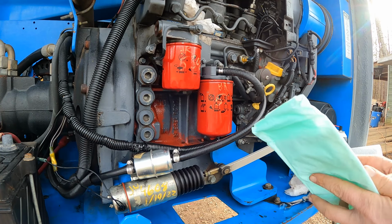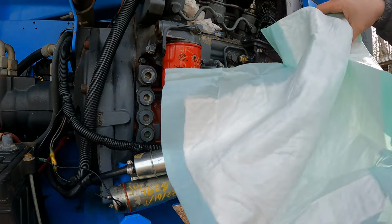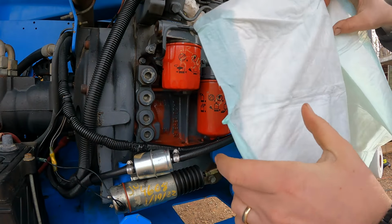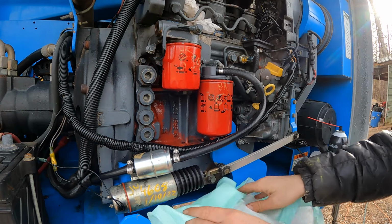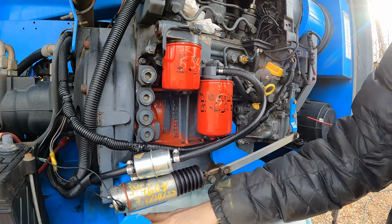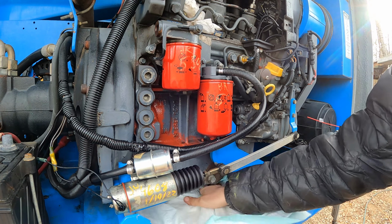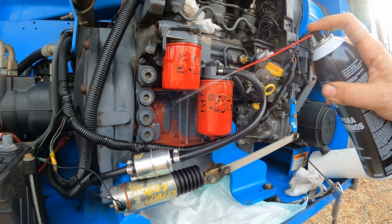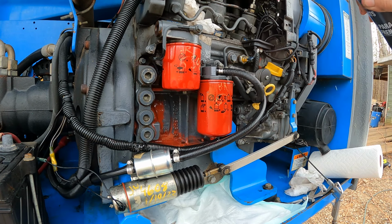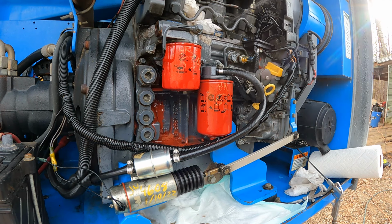So one of the best things that I've found for catching oil is I just take these puppy pee pads. They're super cheap, and they have this plastic liner on the back. Stick them up under whatever you got dripping oil or whatnot, and they work very well for keeping oil from dripping all over your concrete floor or whatever.